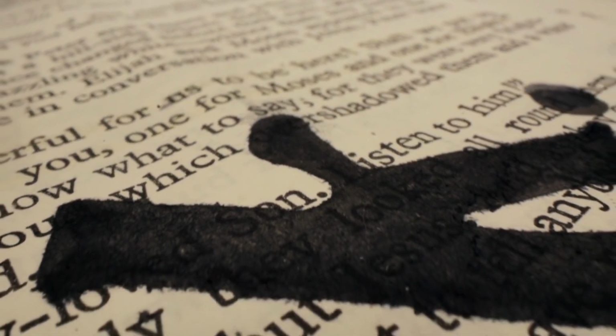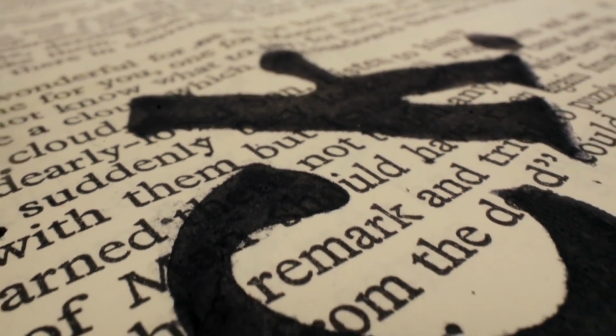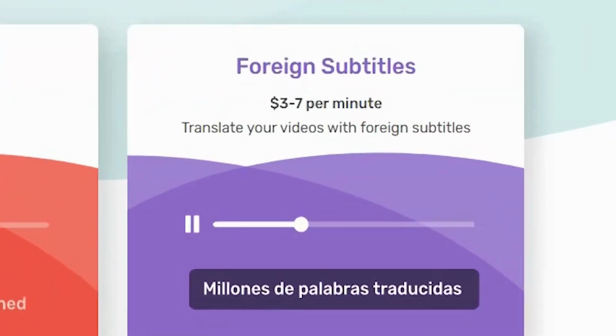For example, if you're from India and know Hindi or another language in your country, you can help them put subtitles on the videos or translate the videos from Hindi to English or English to Hindi. This is where you can earn a lot of money. As you can see here, up to $7 per minute.